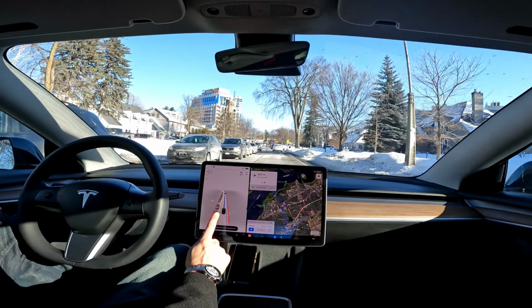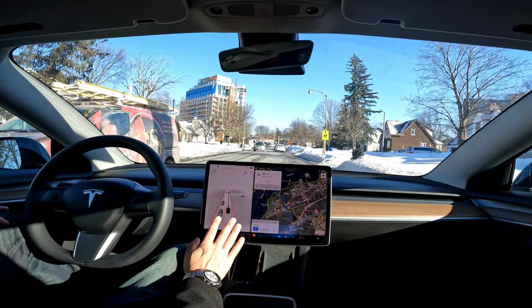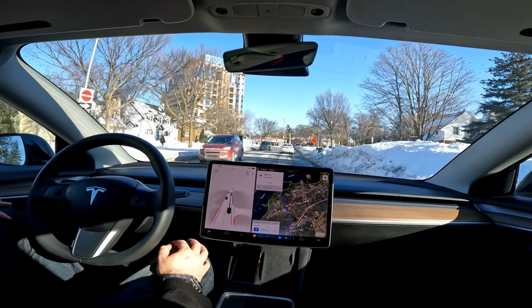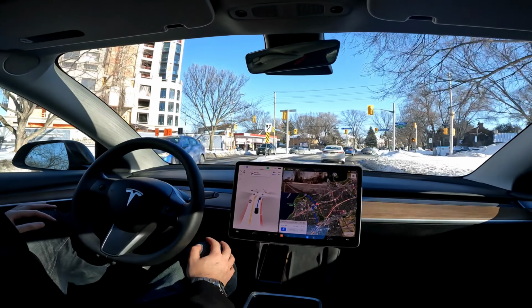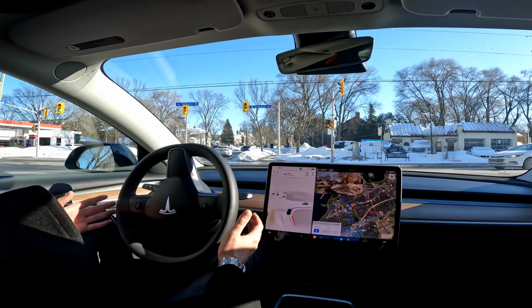So it's always interesting to look at the display and see what Tesla is able to pick up. There's a lot of times where I can't even see the lane markings, but Tesla is still putting it up there. It looks like it's inferring based on surrounding traffic. It's still pretty impressive to see that it can navigate with no lines to tell it where to go and what lane to be in.